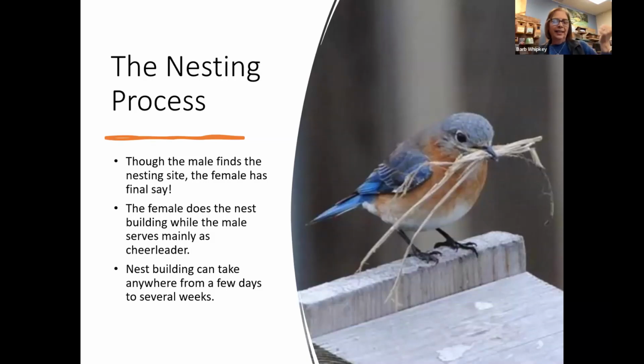We have one house here that has a camera in it, and I keep watching him. He comes in and checks it out, and then he leaves. Then he'll come back and look again. I'm like, come on, bring her to visit. But he will watch it. If somebody else comes near, he'll chase them away. And when he finally finds one or two houses that he's watched for a while and decided is a good choice, he will then bring the female to visit the nest.